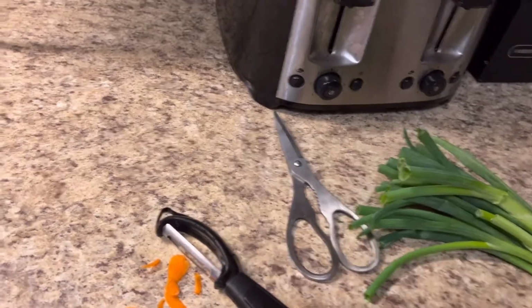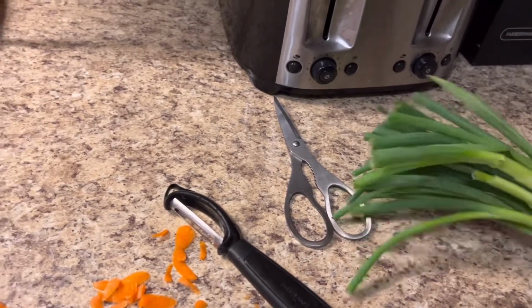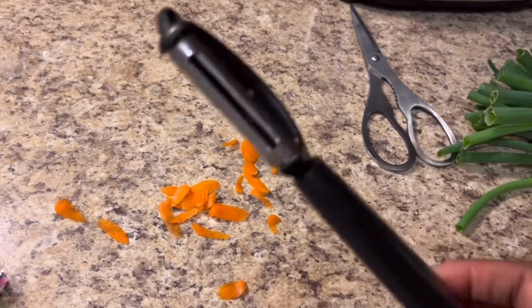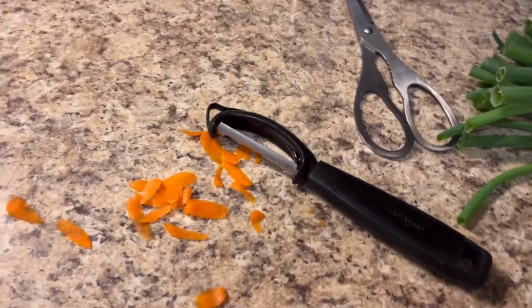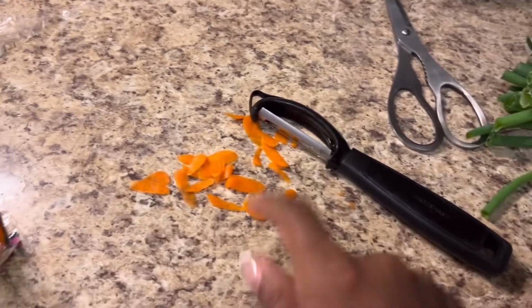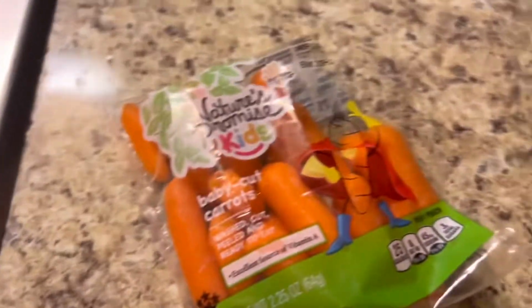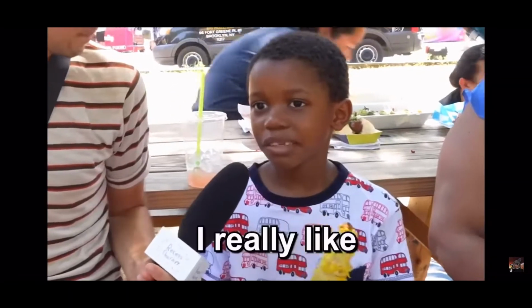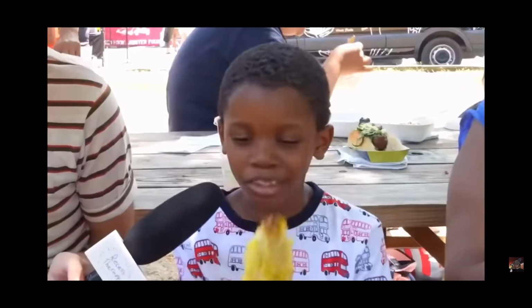Oh, sorry, condensation or whatever the heck that's called. This is not condensation, evaporation. There you go. I need to go back to fifth grade. Anyway, here are the scallions, and I'm about to cut these. And I was peeling my baby carrots. It's late, guys. It's real late. Not really. I just got the Nature's Promise for Kids baby cut carrots so that it gets easier. And then I'm going to open the corn. For me, I really like corn. What do you like about corn? It's corn. A big, long, big nose. Big, heavy.